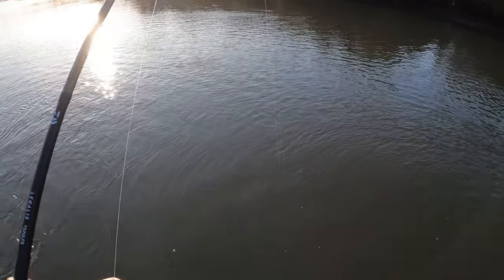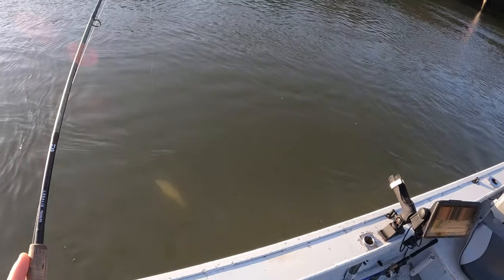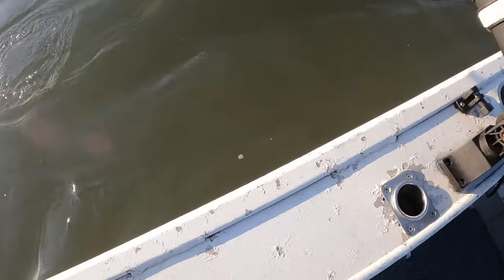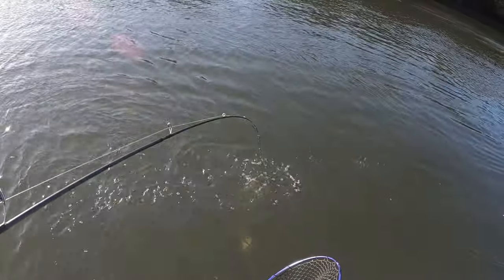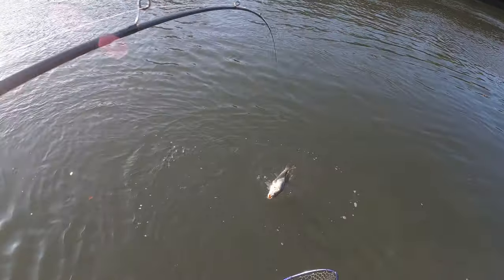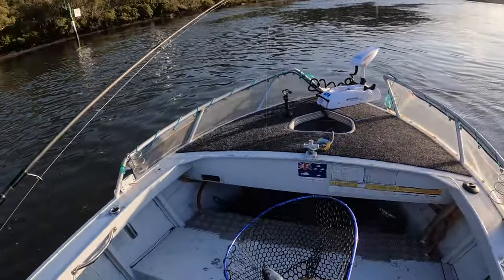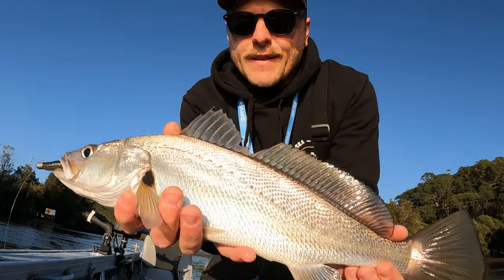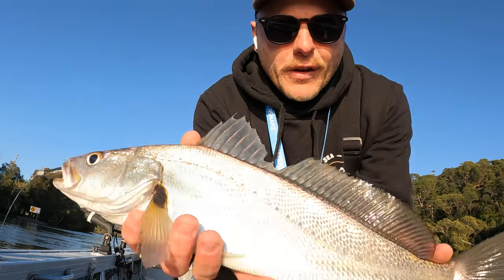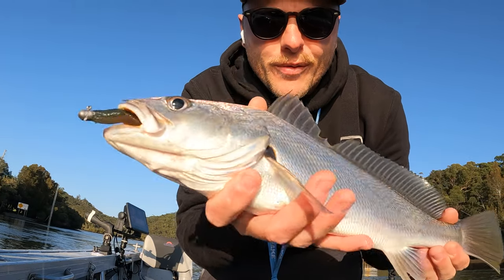Fish on, first of the morning. Little chilly. Come here, little man. Oh, there we go. Nice little chewy to start the morning. Look at this beautiful little soapy. He's only about 45 centimetres, so he's nowhere near legal, but beautiful little chewy.